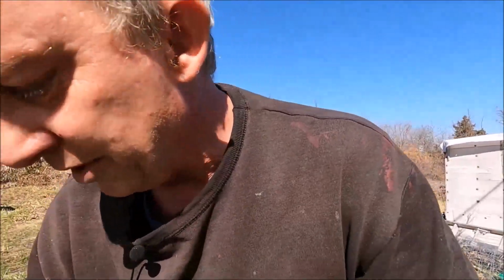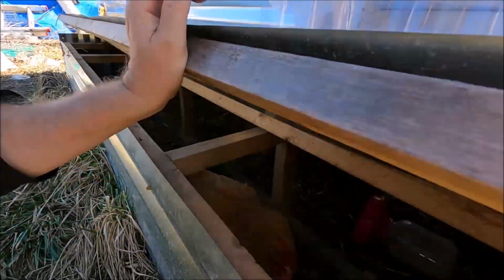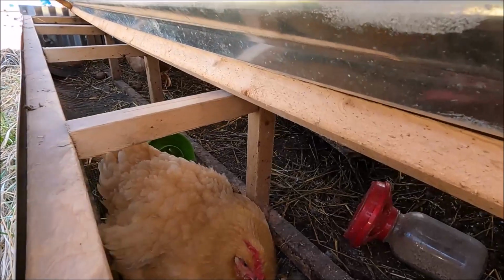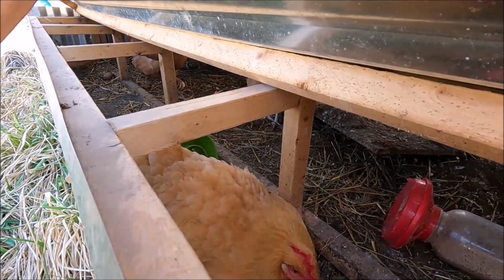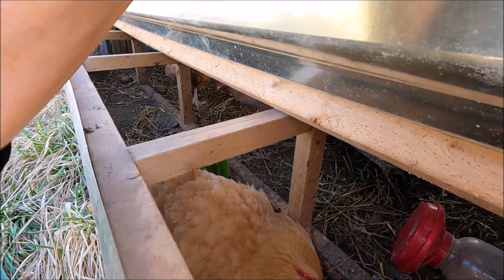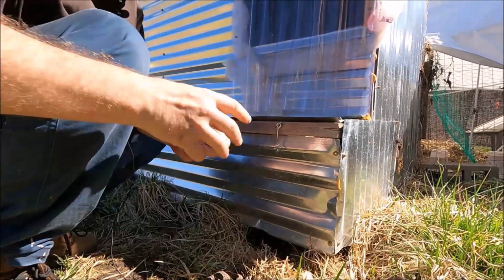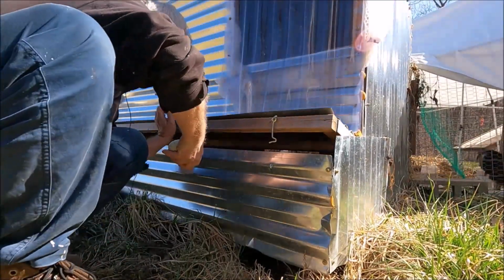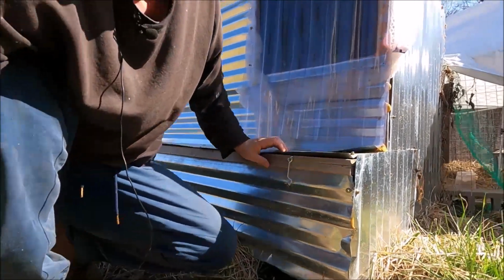I'm going to put this inside there. Maybe we can see the Buff Orpington being broody. We'll give it a try. Right now she's being crowded, so we've got 2 of them in there right now. The one here, the tan one, is a Buff Orpington. The other one is a New Hampshire. So I'm going to put these eggs up underneath her. Well, that was easy. She didn't even try to peck at me.